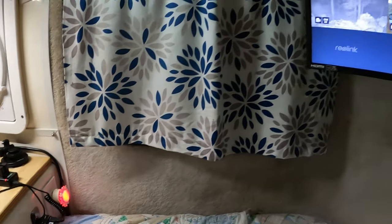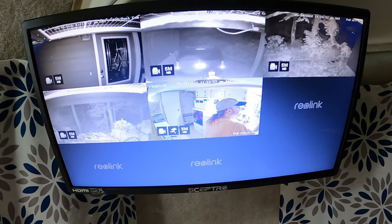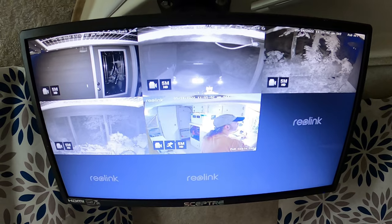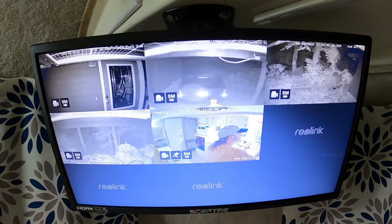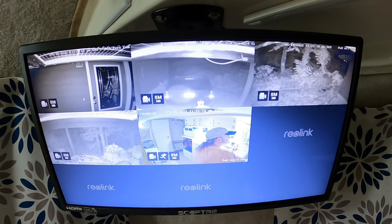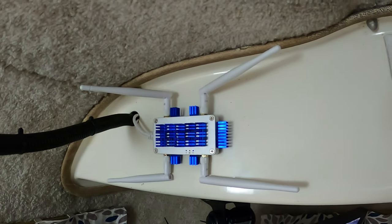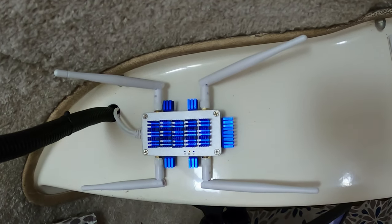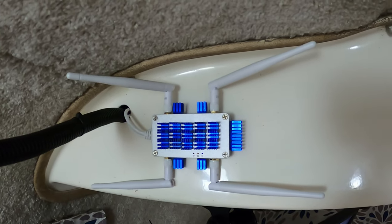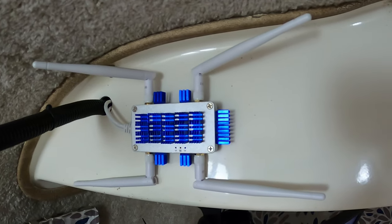And then up here is the security system monitor showing all five cameras running at the moment. They record 24/7. They're connected to Wi-Fi. Any motion that is detected, it will alert me through an app on my phone, and it connects to Wi-Fi using that handy dandy little device, which I added all of those little blue heat sinks to because all of the reviews on Amazon stated that it gets really hot. It doesn't get hot now. Those heat sinks work very well.